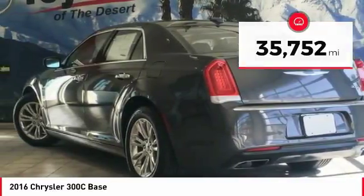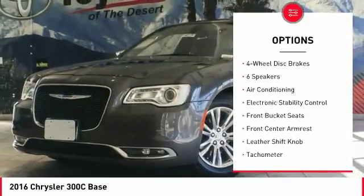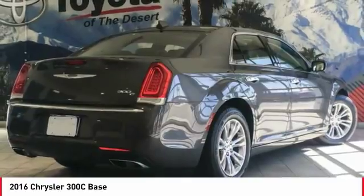Here are some of this vehicle's great options: traction control, power passenger seat, dual airbags, leather-wrapped steering wheel, air conditioning, power steering, heated rear seats, four-wheel disc brakes, aluminum wheels, universal garage door opener.